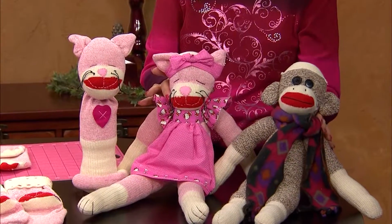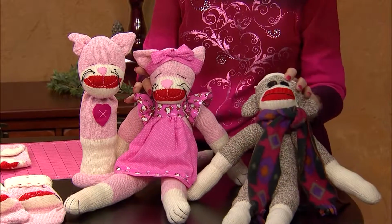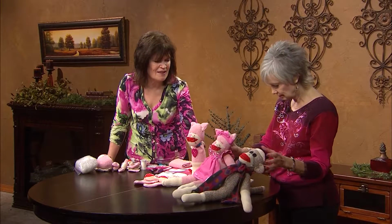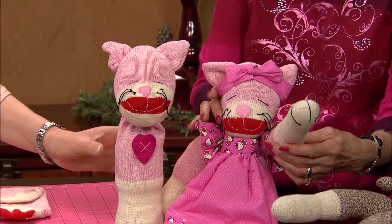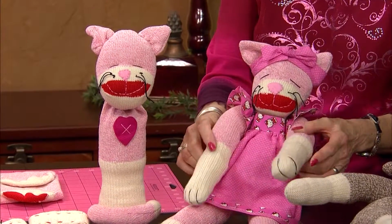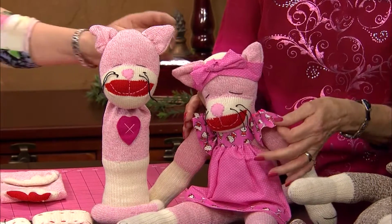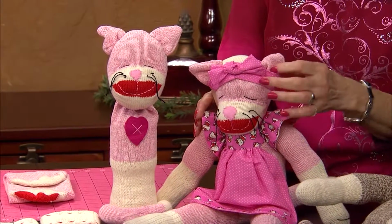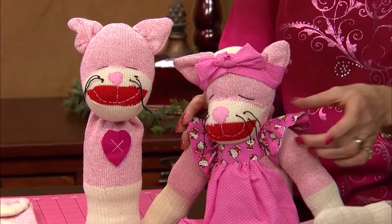So then I got the pink socks, because pink is one of my favorite colors. Right, mine too. Yes, and so this is the little sock kitty. It's done pretty similar, but I've added the paw features and, of course, the whiskers. By creating a different kind of ear and raising it, it turns into a kitty cat. And it's basically done the same.